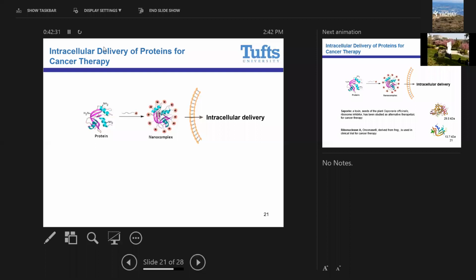Another example that I want to show you is that using our lipid, we can also deliver proteins for cancer therapy. Proteins are made of amino acids rather than nucleic acids. Proteins are not necessarily positively charged, but a protein has negatively charged moieties, and also hydrophobic cavities, so it can form a complex with cationic lipid.